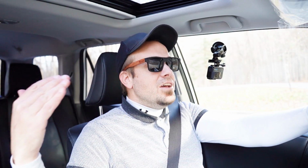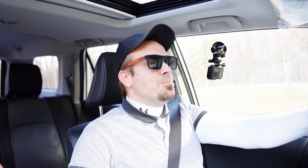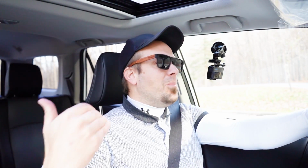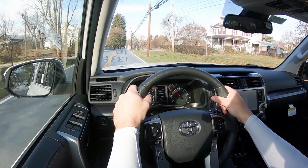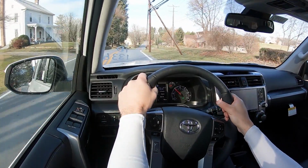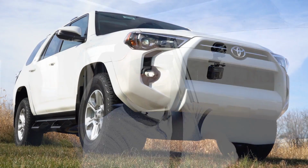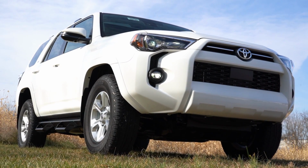I can imagine myself driving to Assateague Island on the beach, backing it up to the ocean, opening up that rear window and just having the best view possible. So that is a pretty darn cool feature of the 4Runner. But anyways, that pretty much rounds out the performance segment of this review, guys. Let's now go ahead and take a look at the exterior of our brand new 2024 Toyota 4Runner.